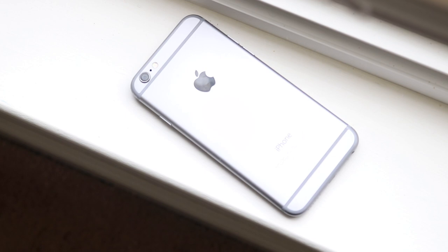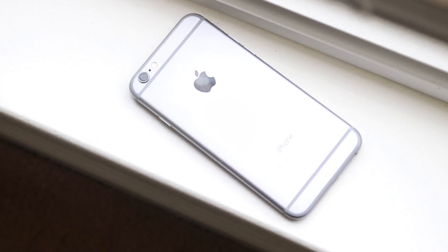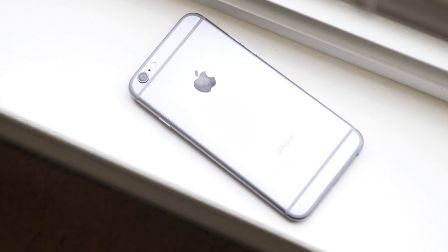The iPhone 6 is a great phone. It was a great phone, but I just don't think it's worth it to pick up anymore. And if you do find one that's less than $30, then goodbye, homies, go for it. But I wouldn't recommend anybody using an iPhone 6 as a daily phone anymore. So that really pretty much covers it.